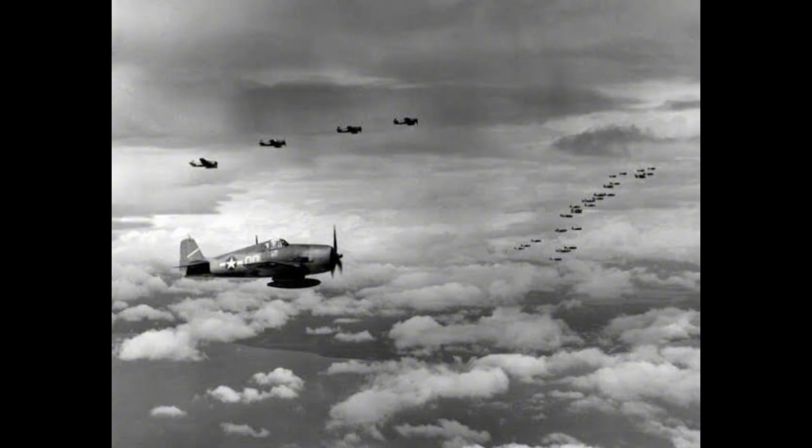But that illusion shattered over Marcus Island on September 1, 1943, when Hellcats flew their first combat mission. The results stunned both sides. Hellcat pilots tore through the defending Japanese fighters, claiming 5 kills without a single loss. It wasn't just skill, it was the aircraft itself. The Hellcat's thick armor, self-sealing fuel tanks, and rugged frame allowed it to take hits that would have destroyed a Zero instantly. Japanese pilots were shocked.